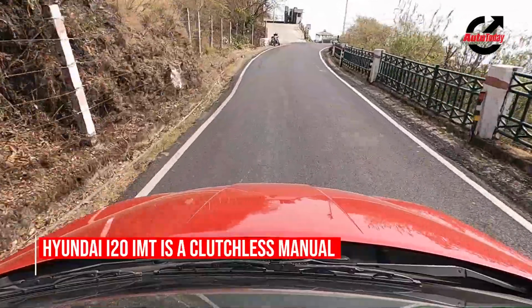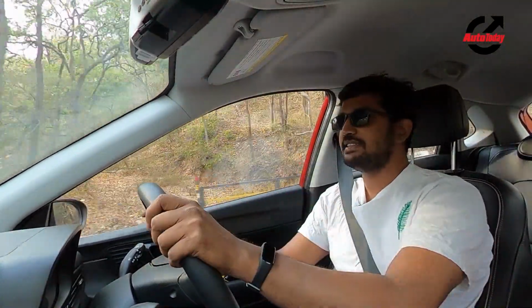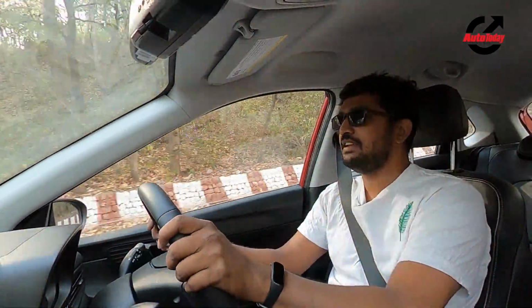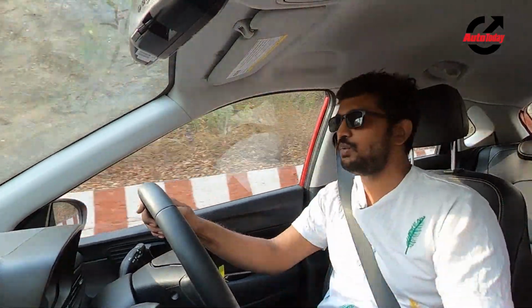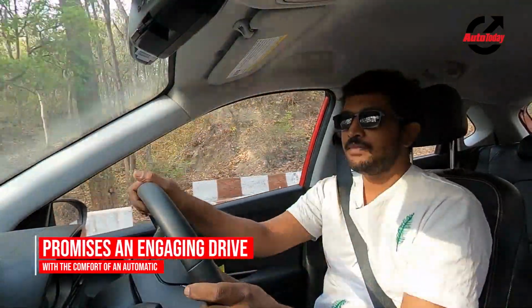To start with the first question, the iMT is basically an automated clutch system that allows you to shift through the gears without having to use the clutch. Now on the plus side, this takes away a large part of the strain that goes into driving long distances and it makes driving really easy. This particular iMT on the Hyundai i20 works really well and shifting is smooth and effortless, and you really wouldn't know that you aren't using a clutch other than the fact that your left foot is resting.